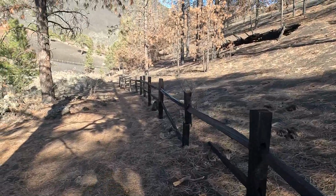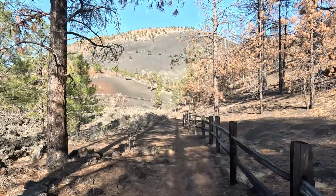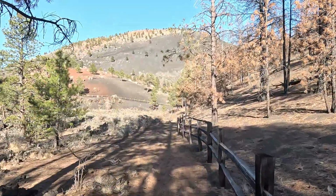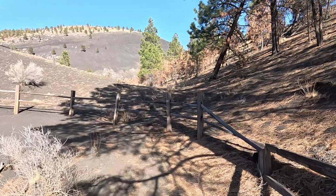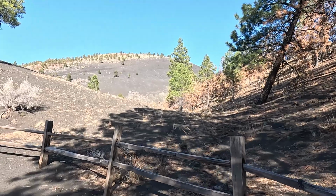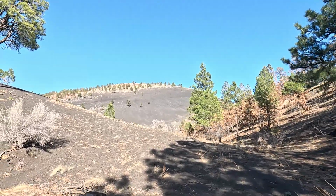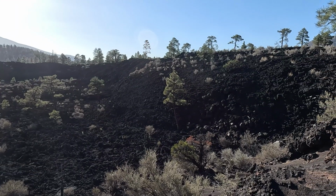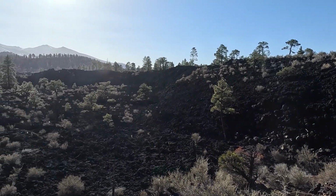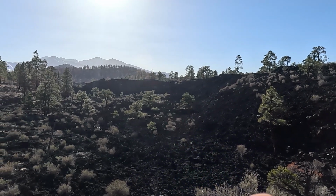But as David was just pointing out to me, this trail goes around and circles the lava flow. And as you come up to where it curves around, you get a good view of Sunset Crater Volcano right up there. Another good viewpoint of the lava field from this side. Go over to the observation deck, and that way you can see the view coming this way.